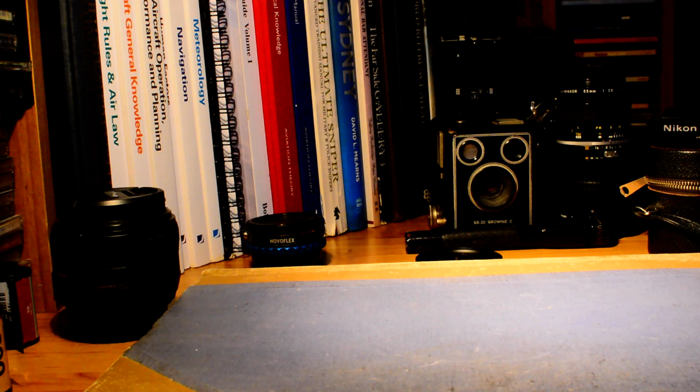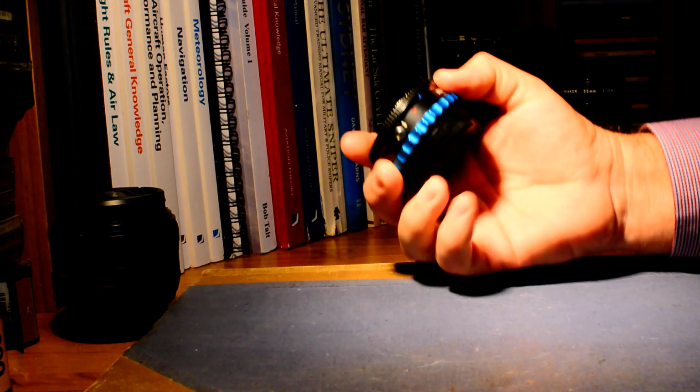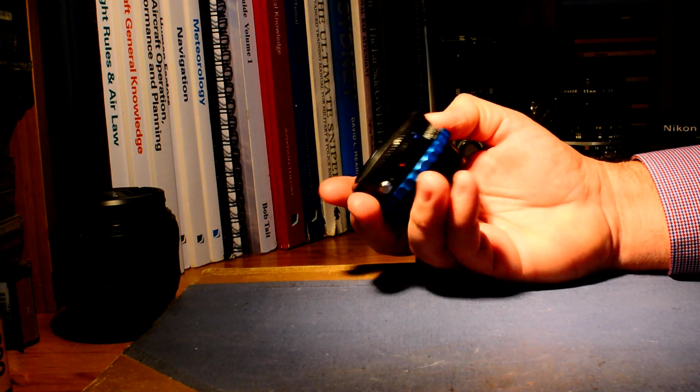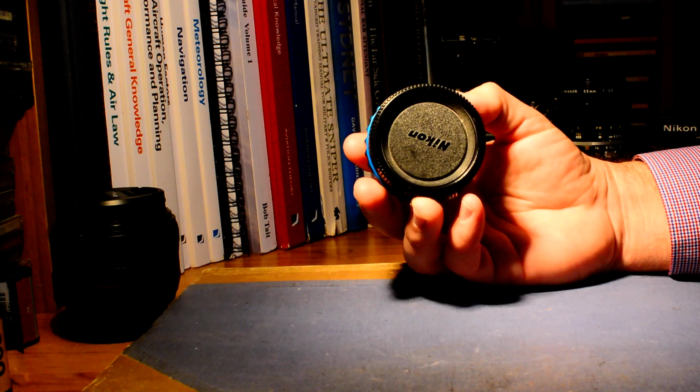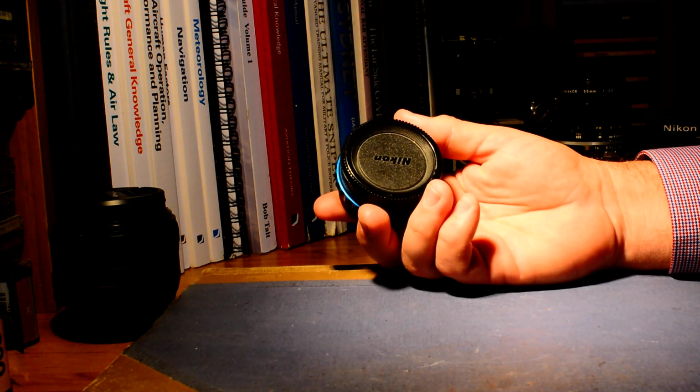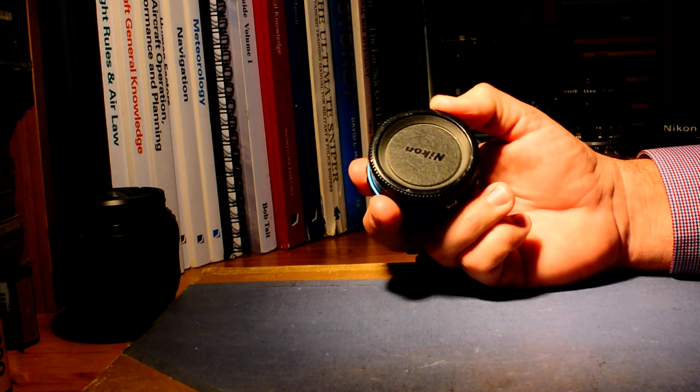Did I miss anything? Yeah, I probably did. Yeah, I did. I missed something. We've got, what is this, we call these things lens converters, I don't know, you take a lens of one mount and you put it on a camera with another mount. I can't think of what they're called.